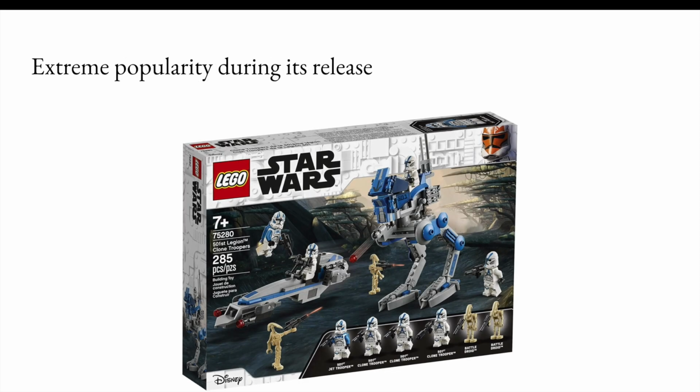Also, sets that have extreme popularity during their release, as I said, the 501st Battle Pack is a great example of that. We saw this flying off the shelves, so I can see this one going up to $50-60 very soon.